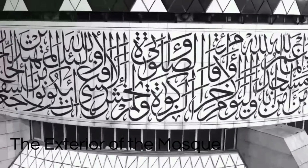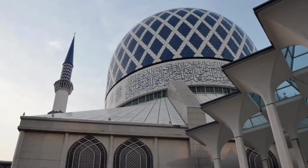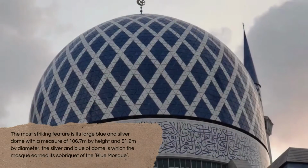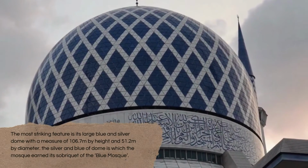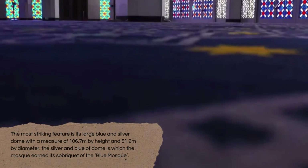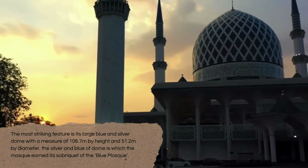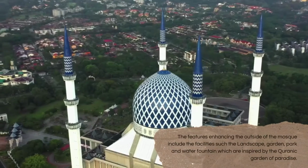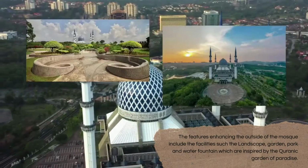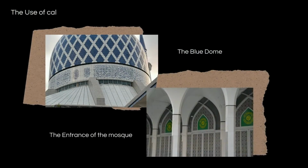We will begin on the exterior of the mosque. The distinctive elements are what make the building itself stand out. However, its most striking feature is its large blue and silver dome with a measure of 106.7 meters in height and 51.2 meters in diameter. The silver and blue of the dome is how the mosque earned its sobriquet of the Blue Mosque. The features enhancing the outside of the mosque include facilities such as the landscape, garden park, and water fountain, which are inspired by the Quranic Garden of Paradise.